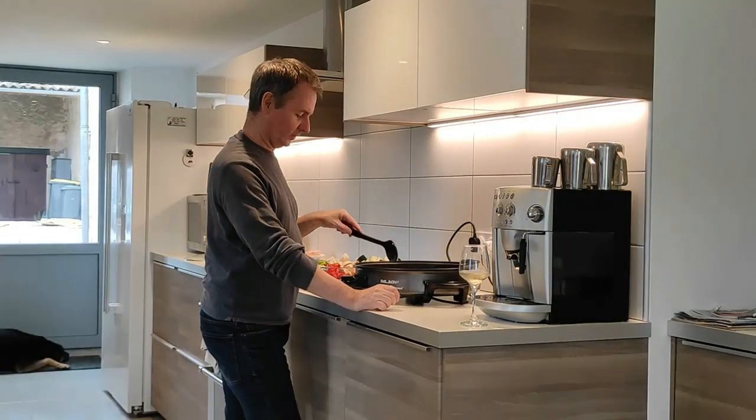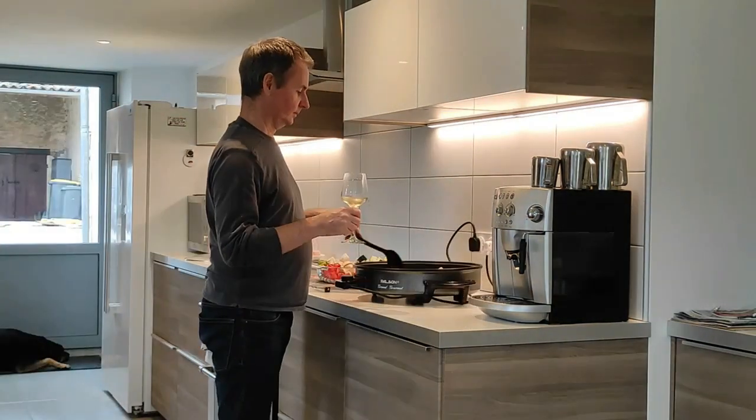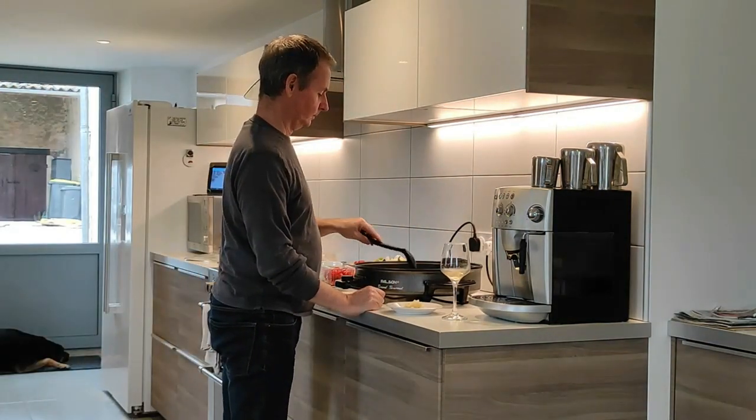How did you get that bit of red in there? That wasn't very clever, was it? So you take it out. Wine, stir. It's in the recipe, isn't it?